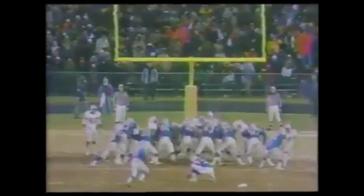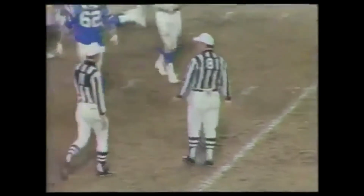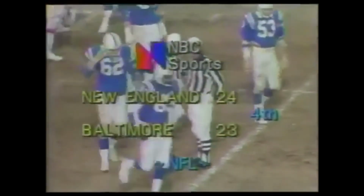Jones' dart to Freddie Scott brought the Colts closer. Fired a strike to Freddie Scott in the end zone. Linhart's kick is good. And with 11 minutes, 27 seconds left, the score, New England 24, Baltimore 23.